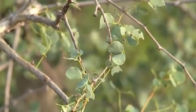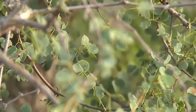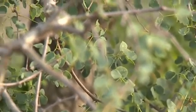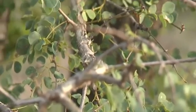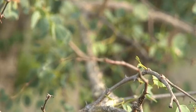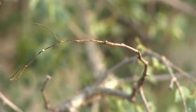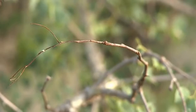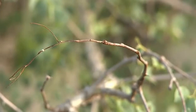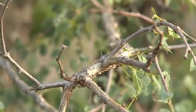They've got very many curved thorns on them, so not a tree that you would like to brush past when you are driving on these open vehicles. And this is a young individual, so it hasn't developed the knobs that a knobthorn tree does have, prominent, almost spiny knobs that grow out of the bark or the trunk of the tree.